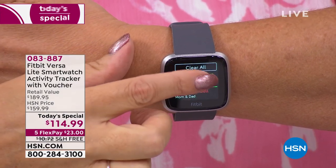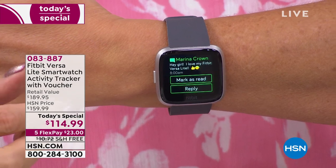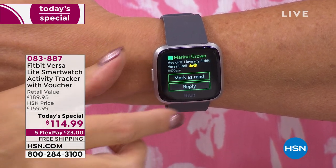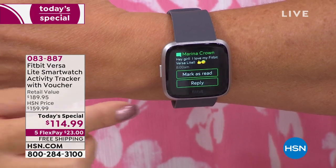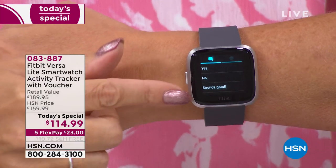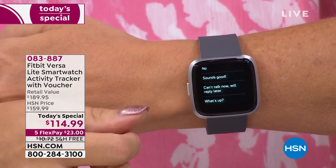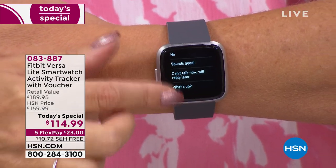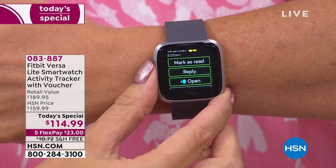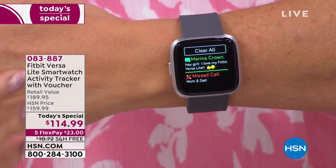And real quick, because I am an Android user, I'm going to be able to touch on this and then I'm going to be able to do a quick reply. So this is for Android only, but with those replies, by the way, I'm doing this upside down, so I'm not sure exactly if I'm getting it. There we go. But you can see I can do yes, no, sounds good. I can do call me later, I'm busy, what's up? Any of these customizable replies, and then you can actually add your own, which is really neat.